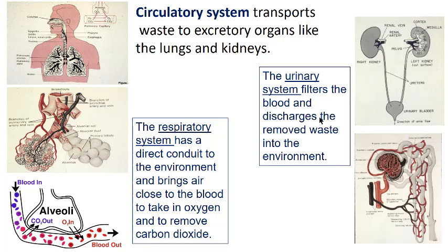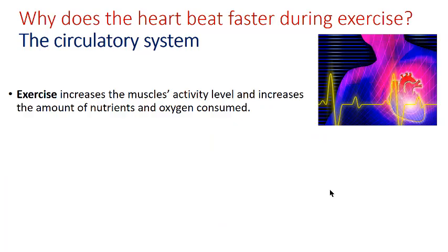The urinary system filters the blood and discharges to remove waste into the environment. So the kidneys are doing that, and you see the capillary network here of this glomerulus that filters the blood that we see. So why does the heart beat faster during exercise?